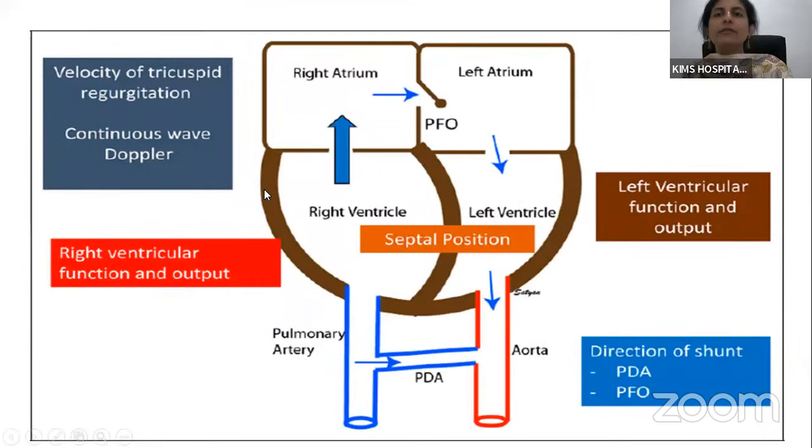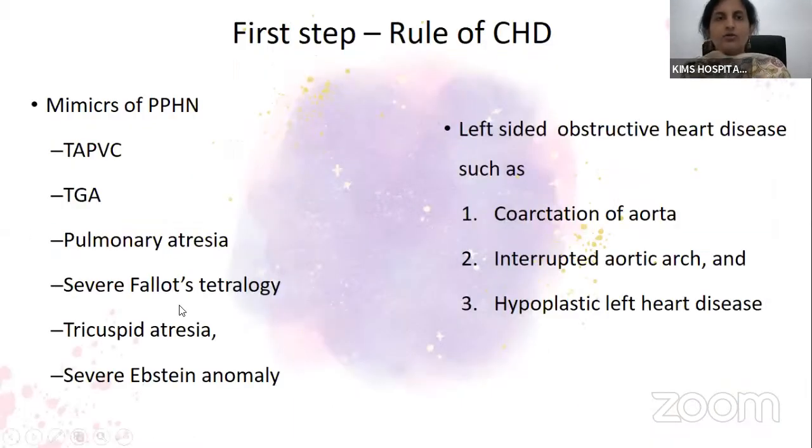Coming to a heart with PPHN, here we can see the blue jet across the right ventricle to the right atrium, the tricuspid regurgitation, and the interventricular septum is bulging into the left ventricle. So the left ventricle is crescent shaped, and the blood flow across the PFO and the PDA is right to left. So this is a case of PPHN. So let's see how we evaluate PPHN step by step.